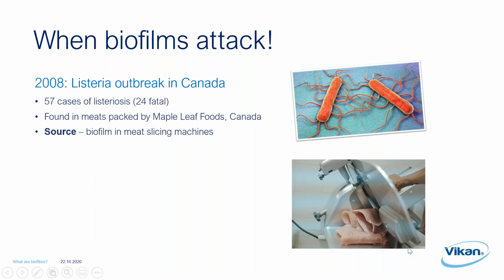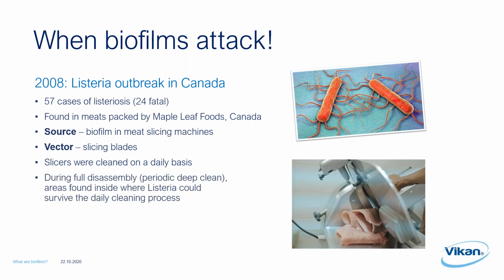And you can see an example of a meat slicing machine in the bottom corner here. The industrial ones can be even more complicated than this one. So obviously contamination was getting deep within that equipment and causing a problem. The slicing blades of the machine then acted as a transfer mechanism for the bacteria from deep inside the machine onto the sliced meats. The slices were cleaned on a daily basis, which is normal, obviously, within a food factory. But during the full disassembly or a periodic deep clean of the equipment, inside they found a biofilm which contained the listeria that was causing the problem, and this had survived the daily cleaning process.